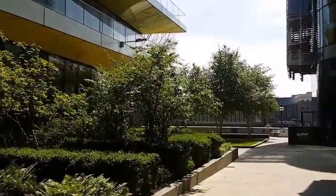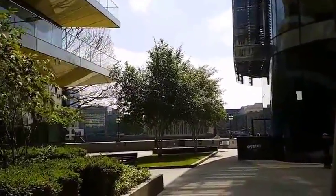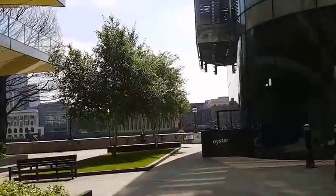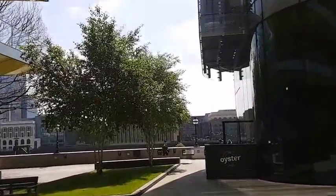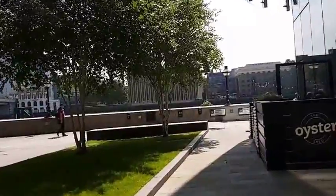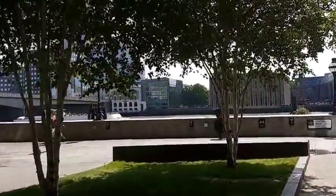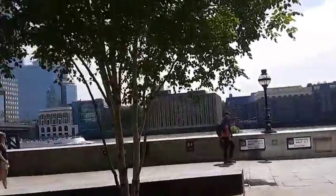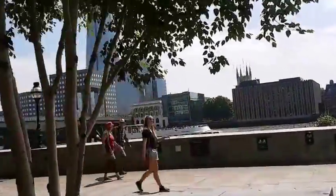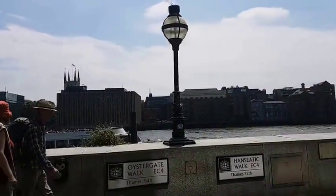And instead of walking along the back streets and inside the city, we turned right and walked along the Thames path, along the embankment towards St Paul's. And that is a much more scenic route. I would advise you, if you are on a nice sunny hot day like this, take this route, because it's much better rather than get lost along the back streets of the city.